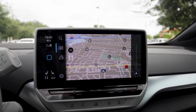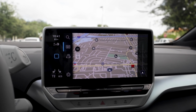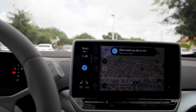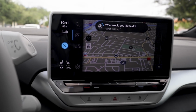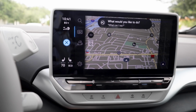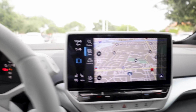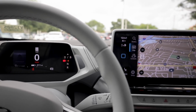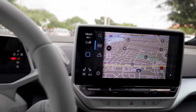Hey ID. Hey ID. Yes? I'm hot. Sure, cooling the left front side now. Boom. ID is cooling the left side only, not the whole entire car, but at least the left side, which is pretty cool.